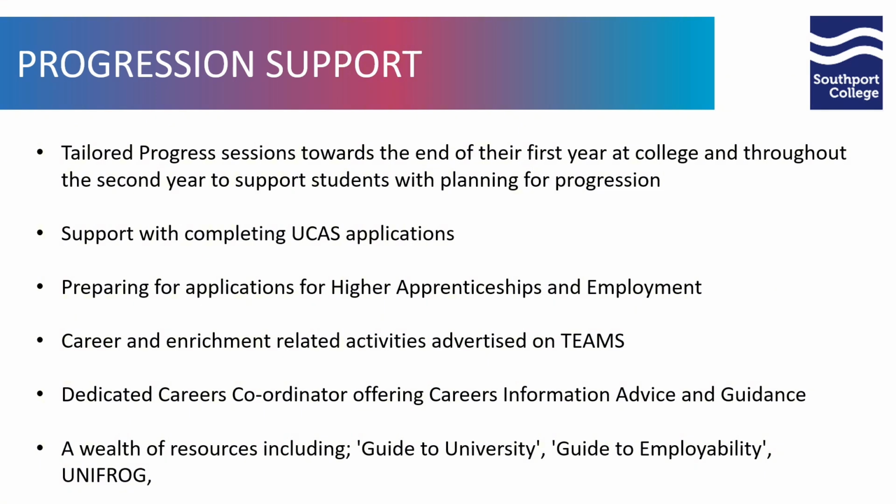This has a lot of information in regard to different courses that they can do, as well as post-18 options that they have got after college. It is really a useful resource for students to be looking into and using for research.